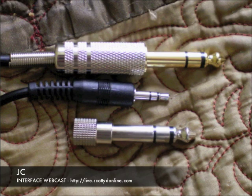Audio-Technica, for their M40FS professional headphones, completely bypassed this system and put a large professional 1/4 inch jack with a spring reinforcement on the cable and the ability to open the jack and repair it should a connection come loose.